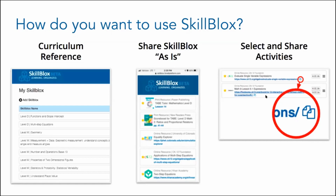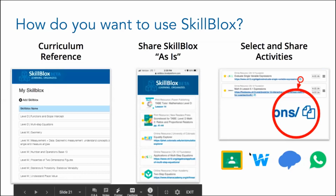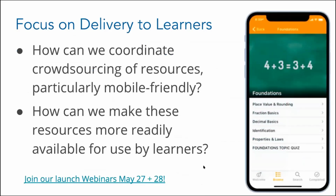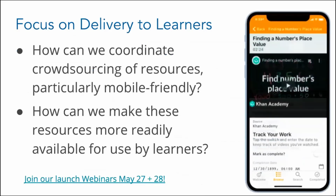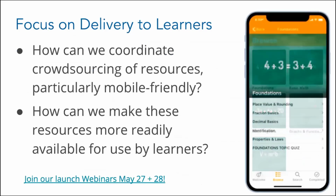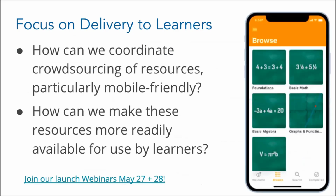Or you might want to select specific activities within a SkillBlox, and every single one of them, the online ones at least, has this little copy icon. And then you can copy and paste them and share them out within things like Google Classroom or in a Wakelet or Remind or WhatsApp or whatever tool you're using for pushing out content. And so our focus is really on organization of these resources to make them more readily available to learners and also the delivery. So SkillBlox does both of those.